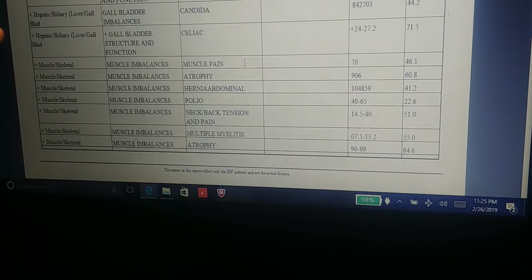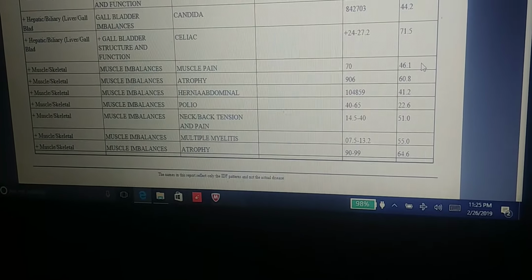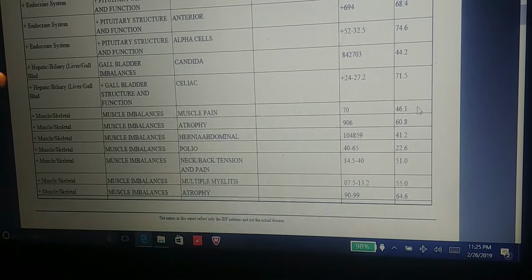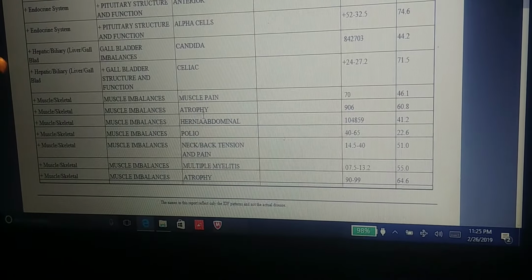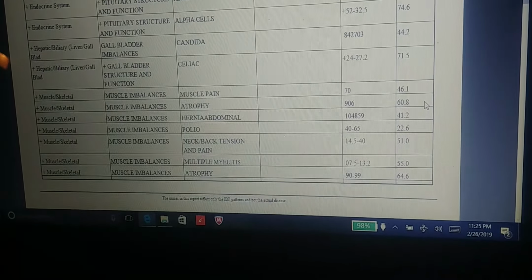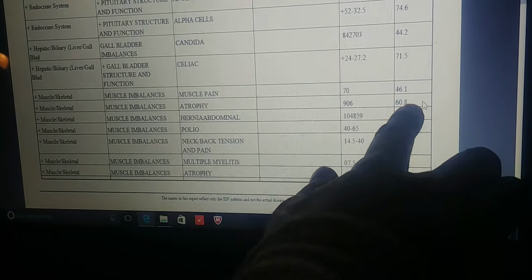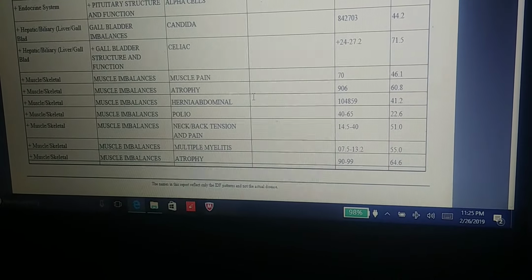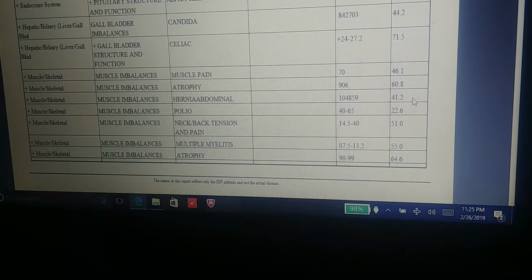Muscle imbalances, muscle pain. That's really, really high. Brother is experiencing, embodying muscle pain. Muscle imbalances, atrophy. This is really, really high. Over 50% from a negative tuning. An abdominal hernia, 41.2.